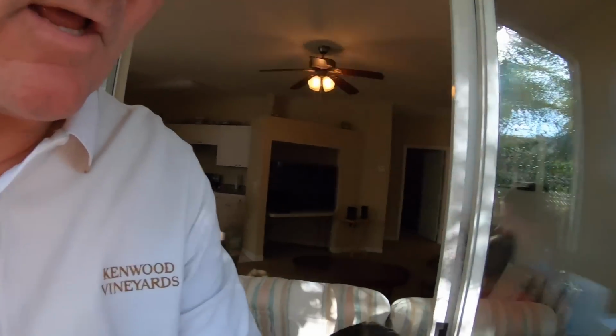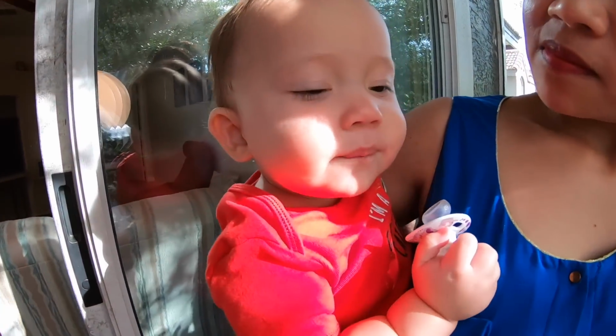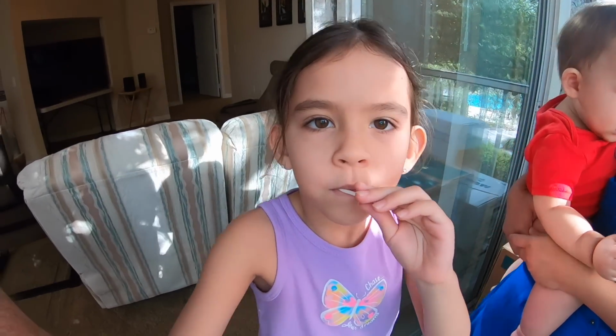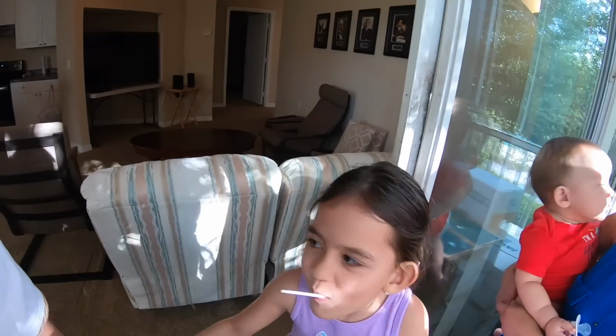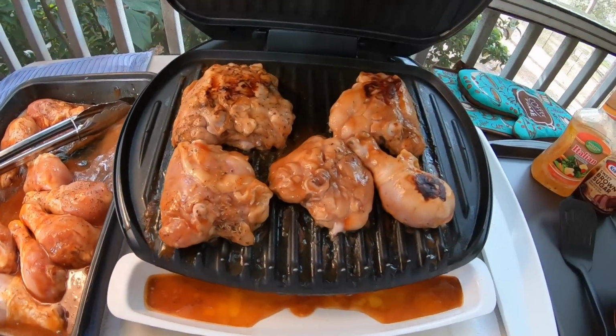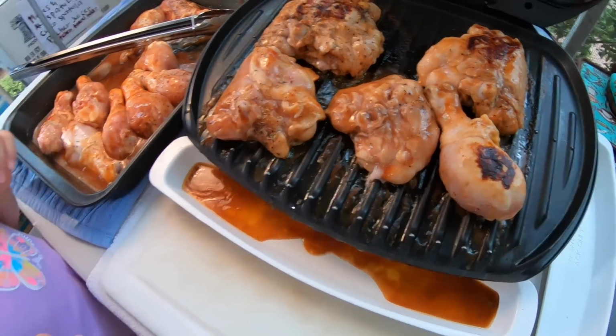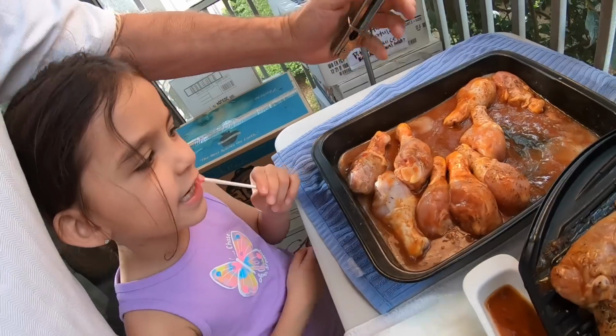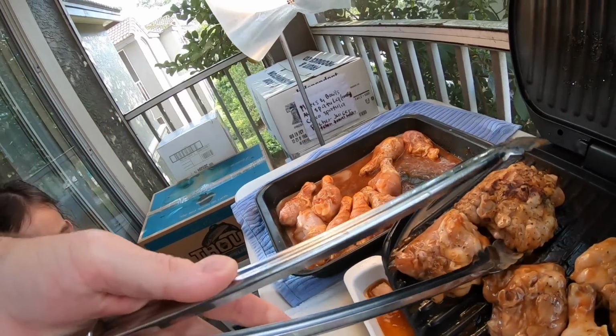What do you think? See how this one turns out. You like that, Bryson? You ready for some chicken? Yeah. And guess what's the color of my lollipop? Pink. That's very good. I love it. Mmm, that smells good. It smells good. Think so, Bree? Yeah, and I think it tastes so fresh.